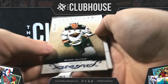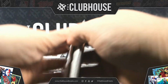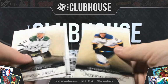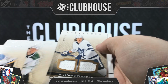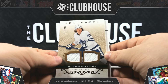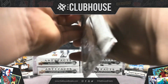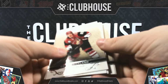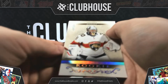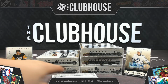To 199, Ryan Sutter for the Wild, Andrew 09. Sapphire. William Nylander to 249, Kidder for the Maple Leafs. Dual relic. Three packs to go in this box. Spencer Knight, there he is, to 299 for the Florida Panthers, Mez.